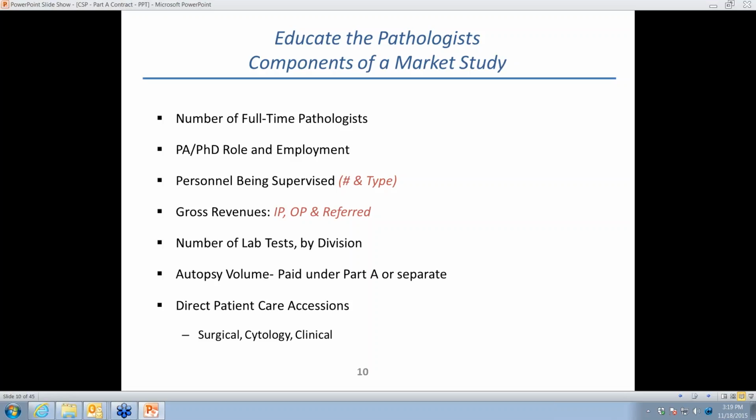And is this autopsy activity paid under Part A, or is it paid under a separate agreement? These days, our recommendation to all pathology practices is they never receive payment for autopsies under Part A. We like to think of them being paid on a separate agreement per autopsy. These days, my baseline number is about $1,500 an autopsy. Doesn't mean to say that a private autopsy is not worth $3,000, but to the extent that the hospital is paying for an autopsy, our baseline number is that $1,500 represents a reasonable amount of money for the autopsy. Not to say that $1,800 isn't a better number, but again, a baseline of $1,500 per autopsy.